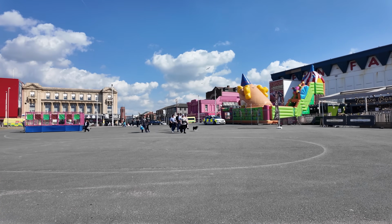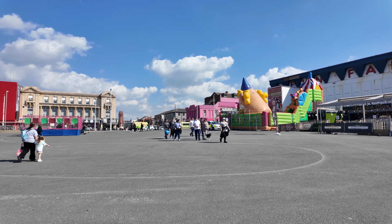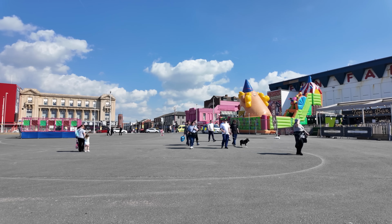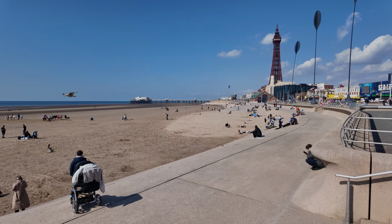Now, something must have happened. We've got the police there, and also an ambulance has just turned up, and apparently something's gone on just underneath Central Pier. So we're not going to get involved with that one, but yeah, there's always something happens in Blackpool.